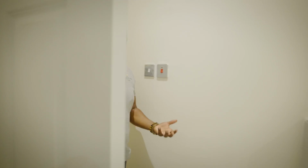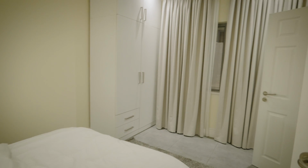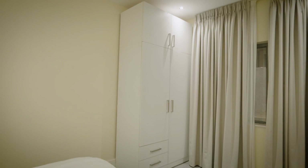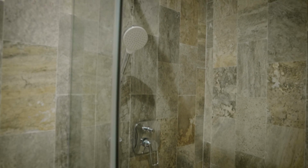So if you've got anyone that's elderly that can't take the stairs or anything like that, this bedroom is the ideal place for them. It comes with a double bed, you have a wardrobe, and you also have an ensuite here. So that is pretty decent. And the finishing, I must say, is immaculate.